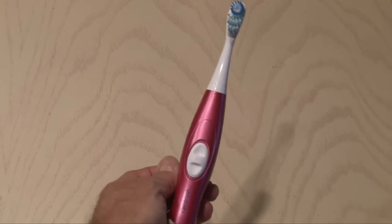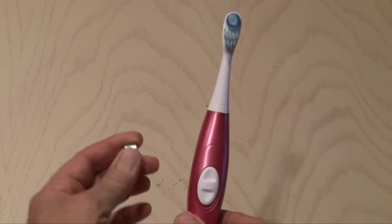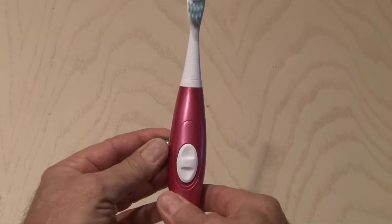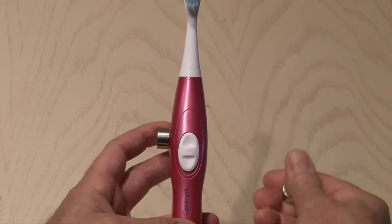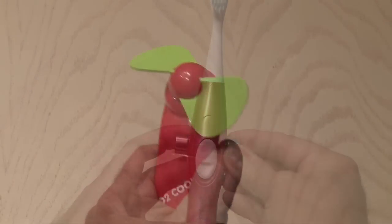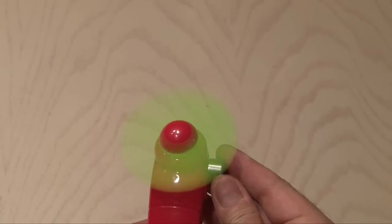Okay, how about some fun uses for magnets? They can actually supercharge devices that have motors, like this electric toothbrush. Sticking a neodymium magnet on the side doubles the RPM of this toothbrush. Sticking another one on increases it even more. Now, I'm not sure how fast you want a toothbrush to go, but it might work good with something small like a little fan. Just a fun way to use magnets to supercharge a device.